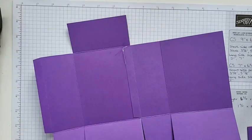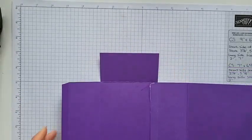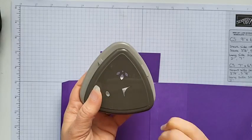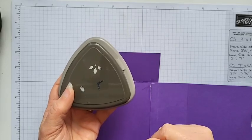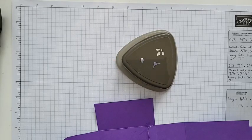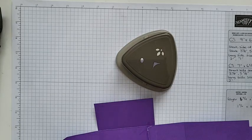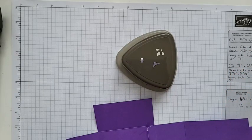Okay, so before we glue the next flap, we're just going to do this edge. This is a retired corner punch, so you could put it through your sort of cut and emboss machine with some pretty dies maybe. And in the contour, scallop contours, we've got a really nice edge. You could do that. There are decorative border edges, they would work as well.